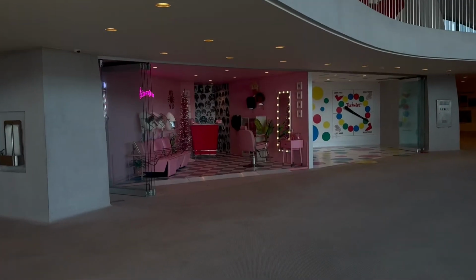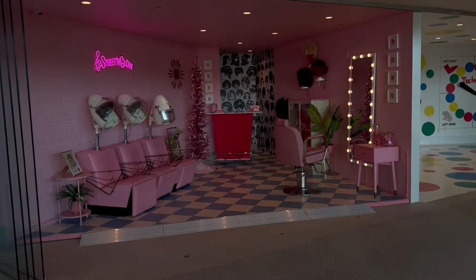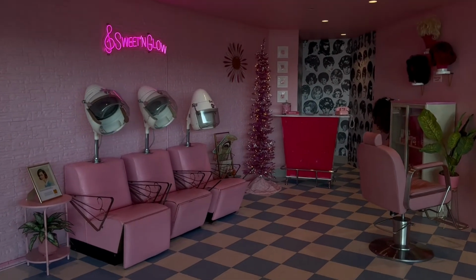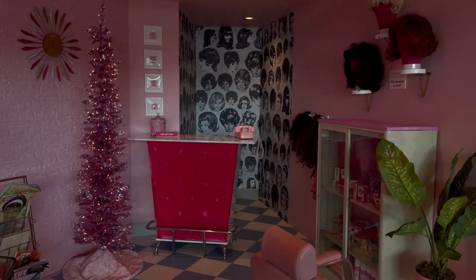Okay, so we have this cute little retro hair salon. This is so cute.